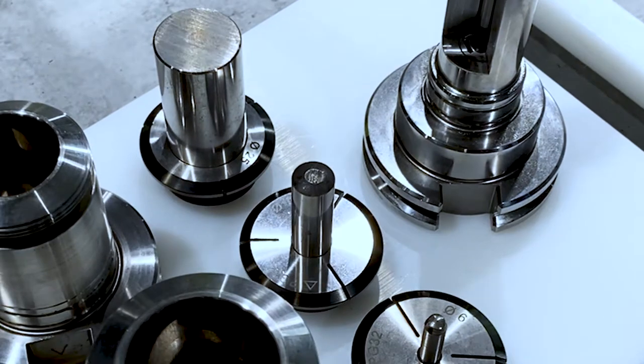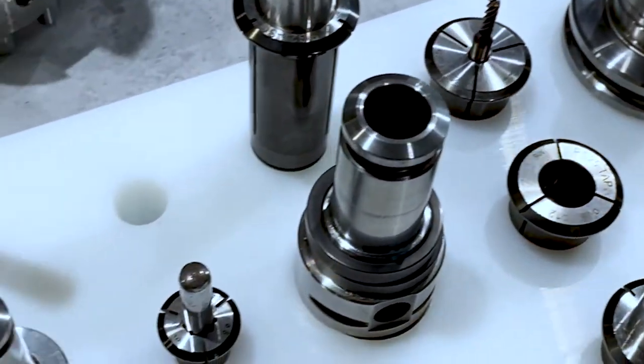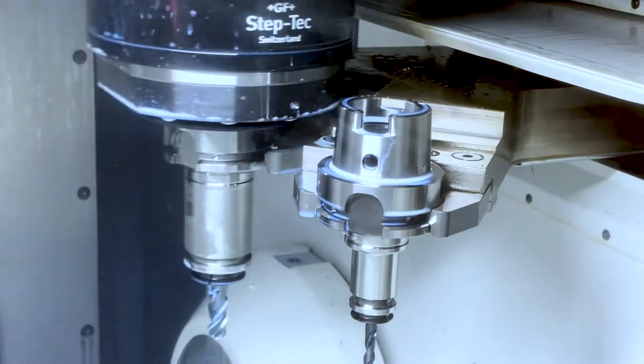The company was founded in 1950 and has introduced many novelties, many important products. Most known, the company was with the innovation in 1972 with the introduction of the ER collet, which today can be found on thousands of machines.